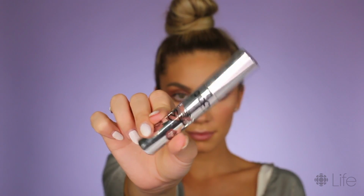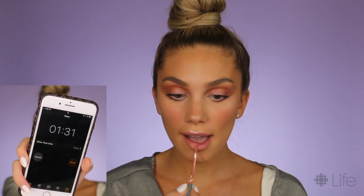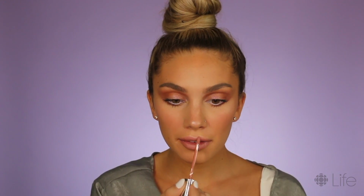So my absolute ride or die favorite lipstick formula right now is a liquid lipstick. This formula is so amazing because it stays in place all day long. You don't have to reapply. It is bulletproof. So this one is by Pop Beauty and it's in the shade Pale Baby.